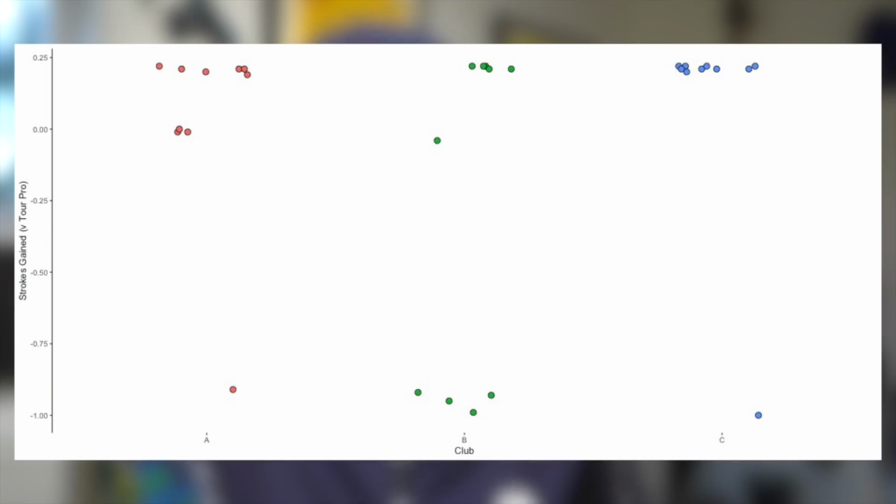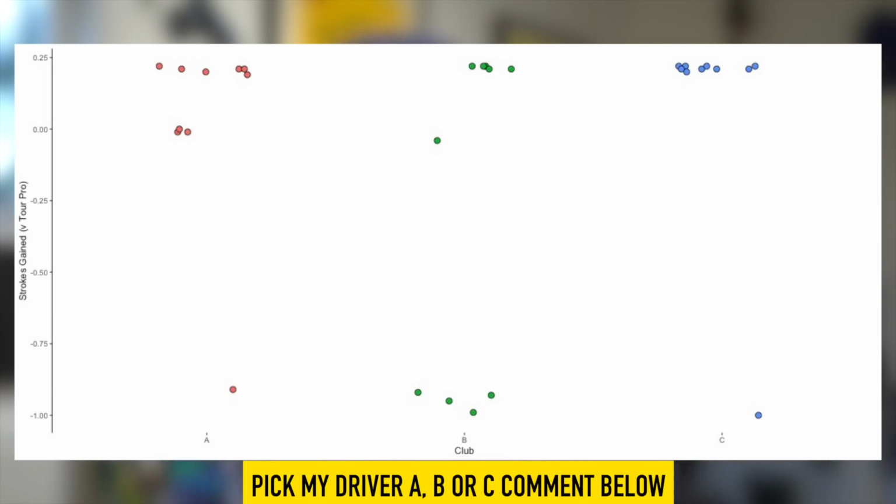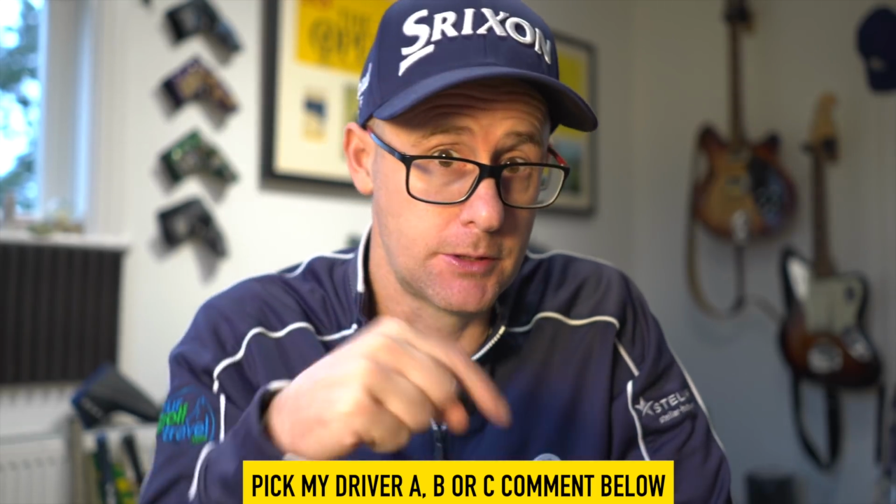of them. And then if we look at the strokes gained, it's between A and B, isn't it? With C dropping back with much bigger deviations from top to bottom. 2 outliers on A and C, but C are fractionally sneaking it there, really. So from those numbers, which one should I use?